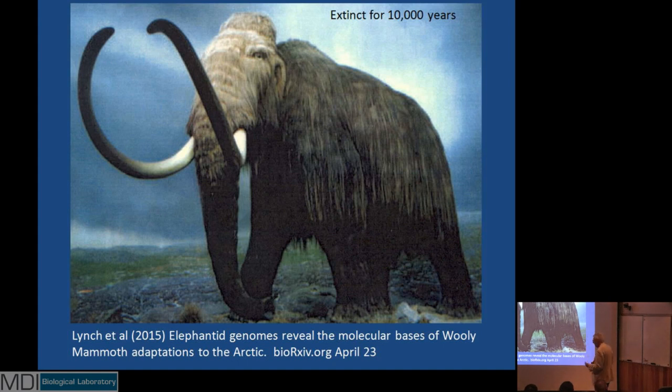What they did was to examine the genomes, sequence the genomes of three different elephant species. And what they found was there are like 1,600 genes that distinguish woolly mammoths from modern day elephants. We have the DNA sequence of the woolly mammoth genome. So they compare the woolly mammoth genome with these three elephant genomes. And this 1,600 genes is what distinguishes, at least at the gene level, the mammoth from the elephant.